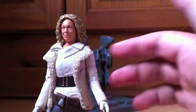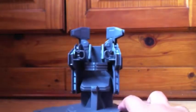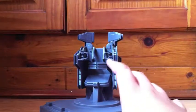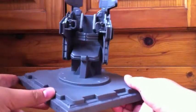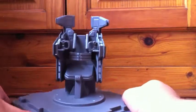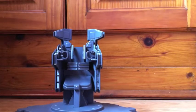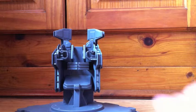Okay, so let's move on to the Pandorica. So let's get you out of the way. You can come here. And the Pandorica. So this is just amazing. So basically, this is all that comes. Is the actual chair itself, and this. If you have the Pandorica collect and build CD case, this will basically slot into it, and you'll have the full Pandorica. But as I don't, I'll hopefully try and put a picture of it up around nowish.